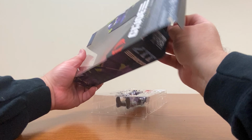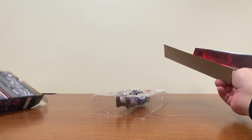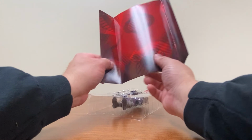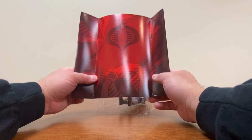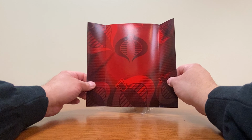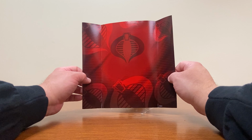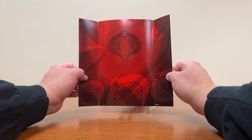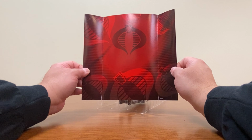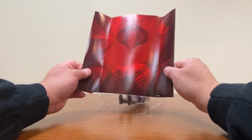I would like to note that the new figures with the plastic packaging, which I think this is actually the first of the new plastic packaging that I've opened up for this channel, do have new artwork for the back, and I really like this design. I think it looks cool. Right now on my shelf, I have the old backs for either G.I. Joe or Cobra or Tiger Force or Python Patrol, just kind of back there behind the figures. So I'm going to have to start incorporating this as well.